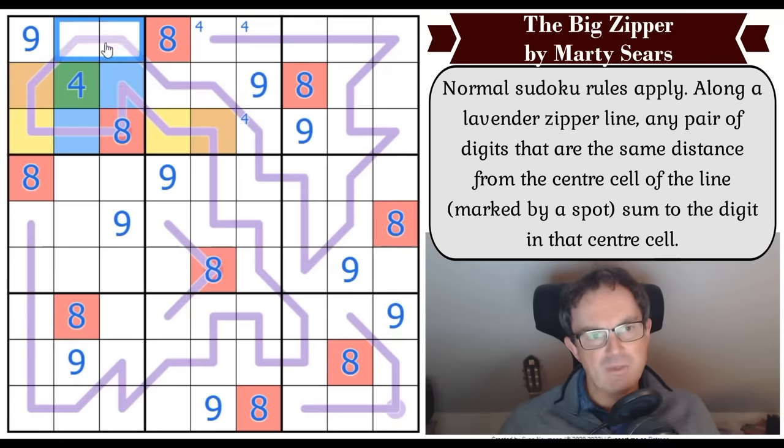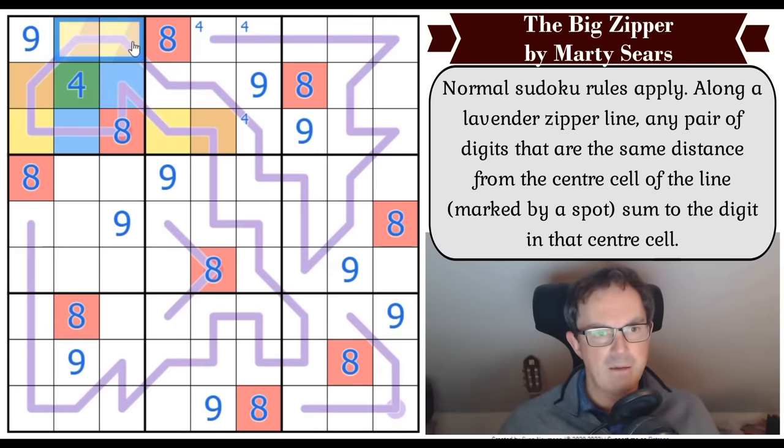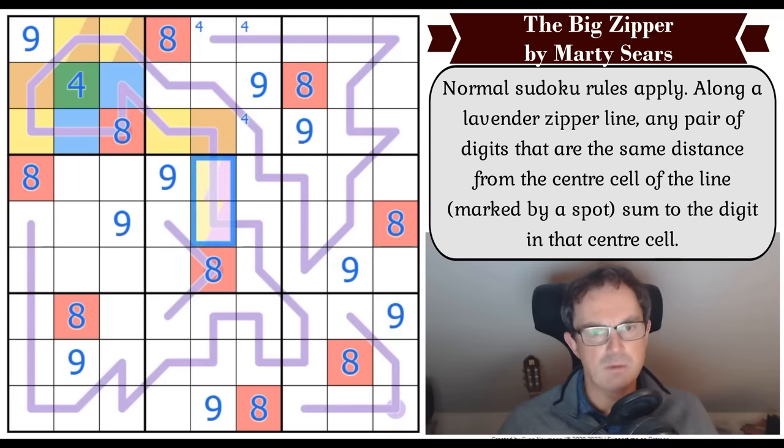So these two squares, I think we don't know what they are, but we do know that they're yellow and orange, don't we? So what that means is the next two cells from this direction are the complements of these digits. So they are also yellow and orange.